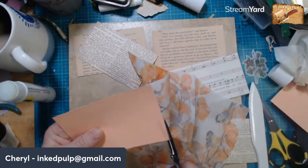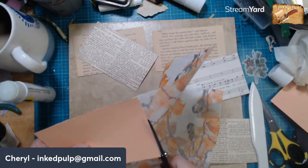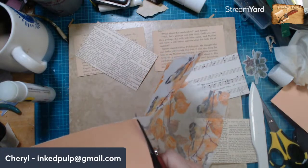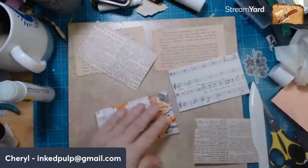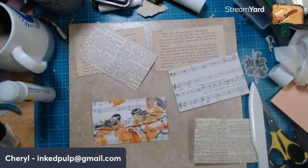Yep, I know, Jens, you like those bright colors. I thought we would do one of these. There, look at that pocket. Isn't that pretty?